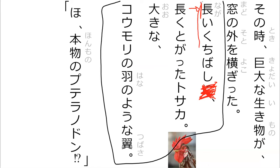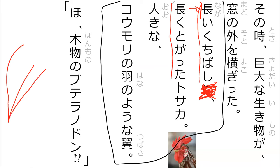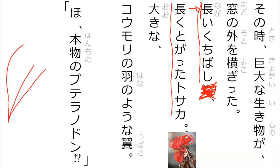What does nagai kuchibashi mean? Nagai kuchibashi, so like a long beak. Yes. Animal, got long feet. Nice. Nagaku togatta tosaka. So tosaka is like this thing on a bird, like chicken. Chickens have tosaka. It's called a crest, if you knew that vocab word. Crest. Didn't know that, but yeah. That's super helpful if you see the word crest. So yeah, it's the thing on the niwatori.